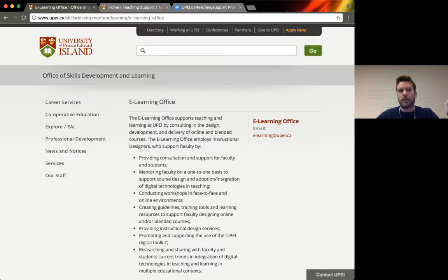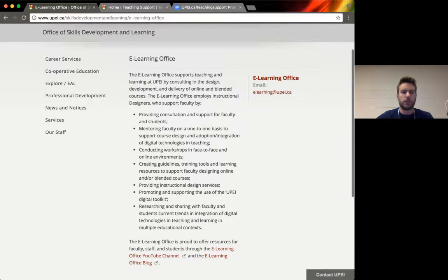So what you're looking at right now is the current version of it, the version that people see and know sucks. It's just this write-up. It's my old coworker's job description, actually. So it's just a list of the things that we do, providing consultation and support for faculty and students, mentoring faculty on a one-on-one basis, support course design. And some of these things aren't really things yet, or aren't really how the job has changed since my coworker was hired for the position, and then also here for 4 years for the position to evolve and grow and move on to something else.